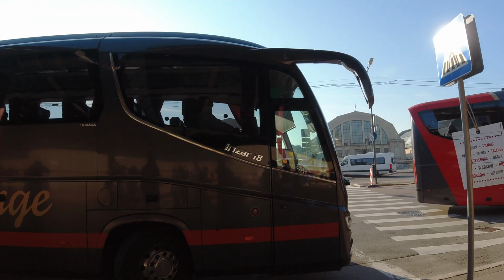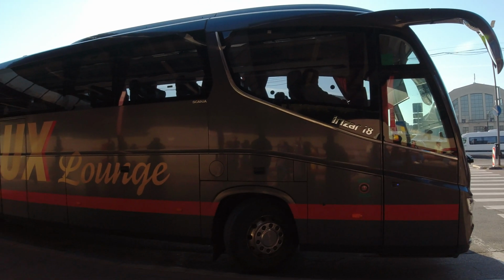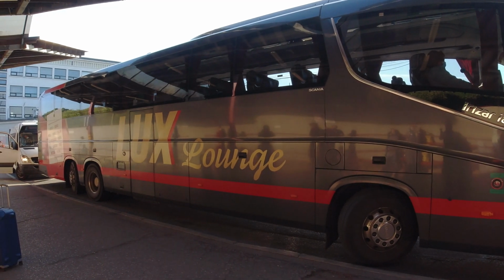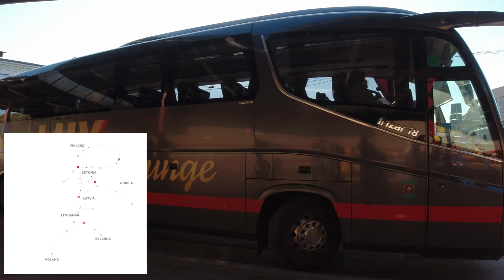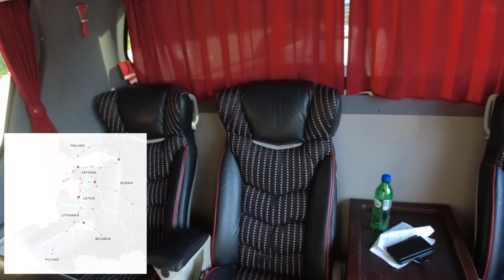And the colours are that of Estonian company Lux Express, who since 1994 have grown into the largest international coach network in the Baltic region. And there are over 100 coaches now operating routes connecting Estonia, Latvia, Poland, Russia, Finland, Lithuania and Belarus.